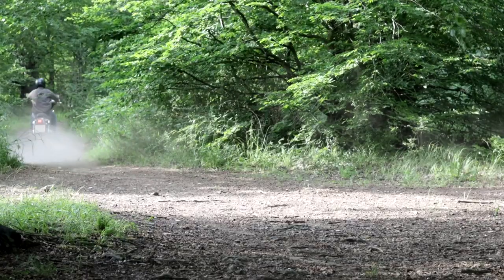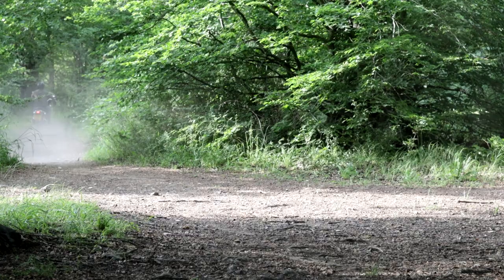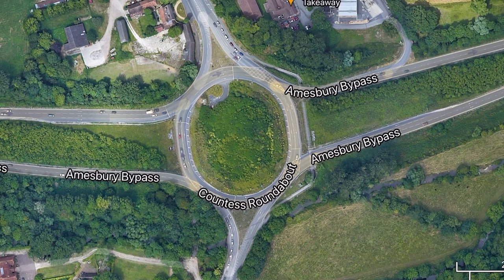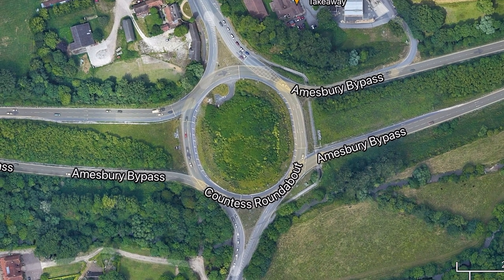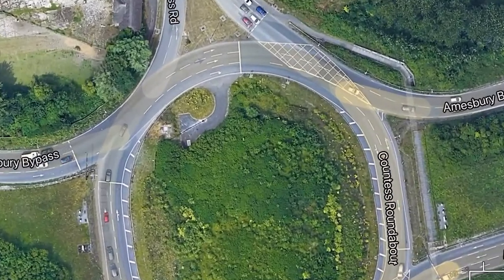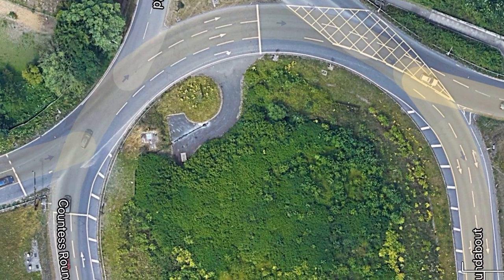Today, we're gonna go camp on a roundabout using the bike. So here we've got the roundabout, and it's called Countess Roundabout. It's on Ainsbury Bypass. So this roundabout, if you look at it now, as I'm zooming in, you've got this entrance here, and that's where I pull the bike into and end up hiding it in the woods.